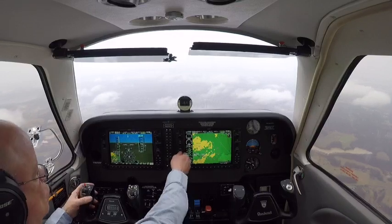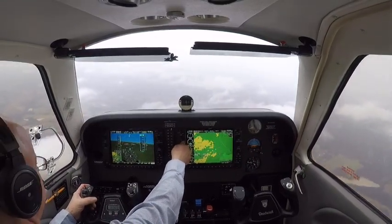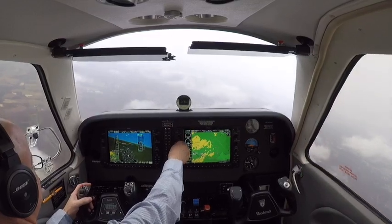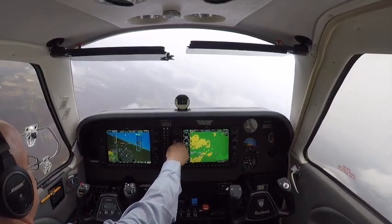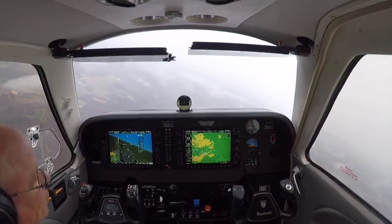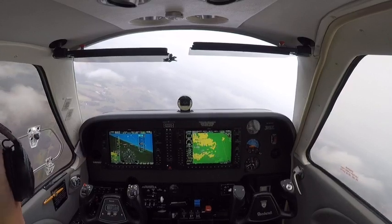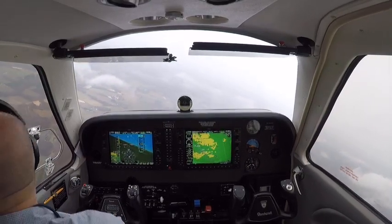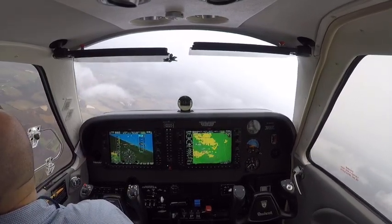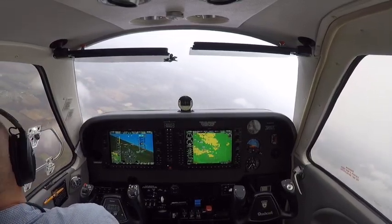Eight Charlie Delta, turn left, heading 230. 230, Eight Charlie Delta. All right, 230 on the heading. We're all over Wharf, see if I can find the airport. Oh my goodness, it's been a while since I've been up here.